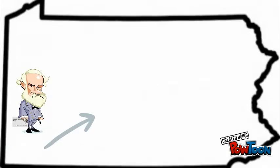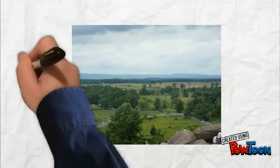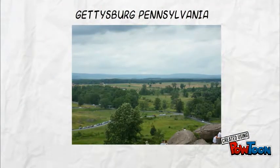Confederate forces marched into the North while the Union marched down to the South to confront Lee. Both forces met at Gettysburg, Pennsylvania. Little did both sides know that the Battle of Gettysburg would be one of the most significant battles of the war, having collided by accident, becoming one of the most gruesome battles in American history that lasted 3 days.